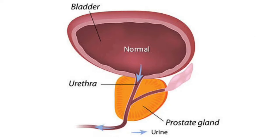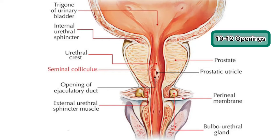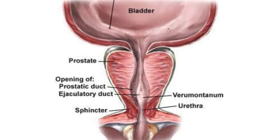It is through the prostatic ducts that the proteolytic enzymes leave the prostate. These prostatic ducts open into the prostatic portion of the urethra through 10 to 12 openings at each side of the seminal colliculus, or you call it the verumontanum, secreting the enzymes into the semen immediately before ejaculation.